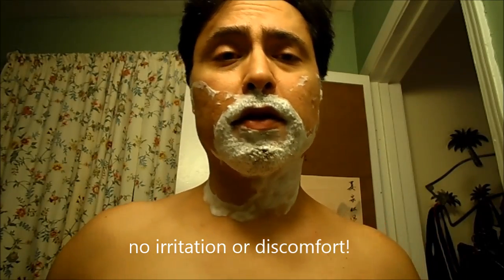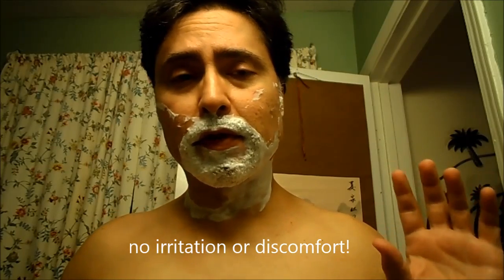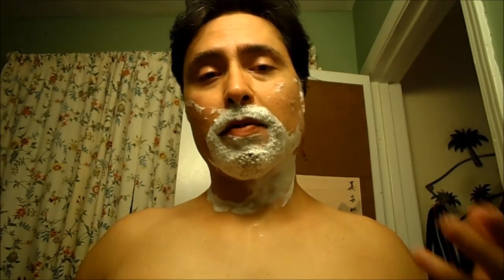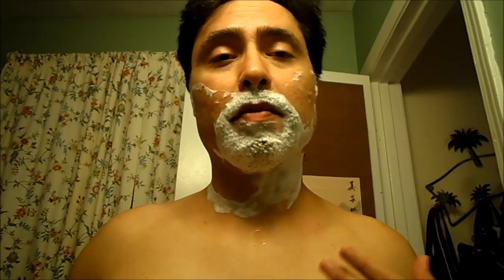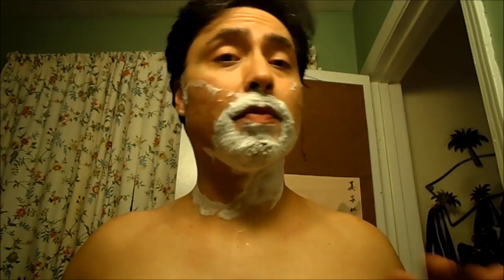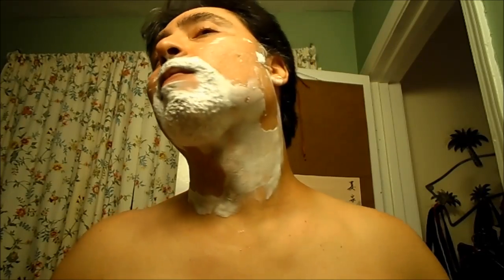No irritation detected, which is always good, because even if you don't have an irritation to the last company's soap, there may be something different in a new fragrance that you're using. So you want to make sure that the essential oils, fragrance oils, and or whatever else they're using on top of the base ingredients, you're not having any reaction, and I'm not, so a-okay.